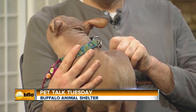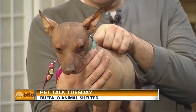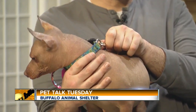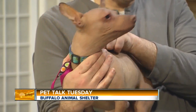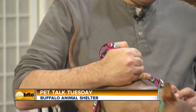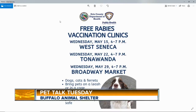years old, and Lucky's got everything but hair. Yeah. And that could be a good thing for a lot of folks. It's not an allergy, or he's not follically challenged in a way. It's a breed characteristic. They're called Mexican hairless dogs, or Xolos, XOLOs. So he has no hair. He was recently surrendered to the shelter. His owner can no longer take care of him, so he's now looking for a home.